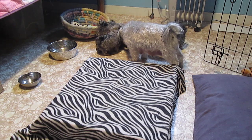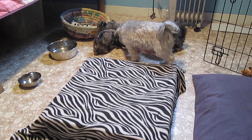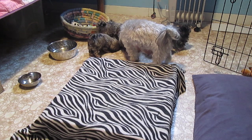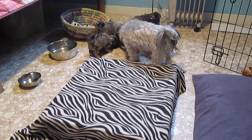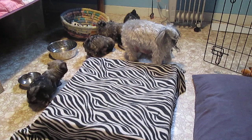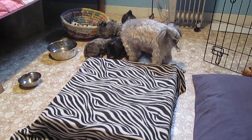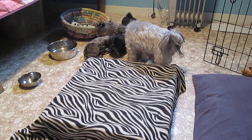Today is Saturday, and so we do grooming on Saturdays. They get brushed pretty much every day, but grooming happens on Saturday. I'll clip their toenails. This will be the first time they get the pads of their feet clipped. They're getting quite furry. Mommy's teaching them to eat out of a bowl right now.